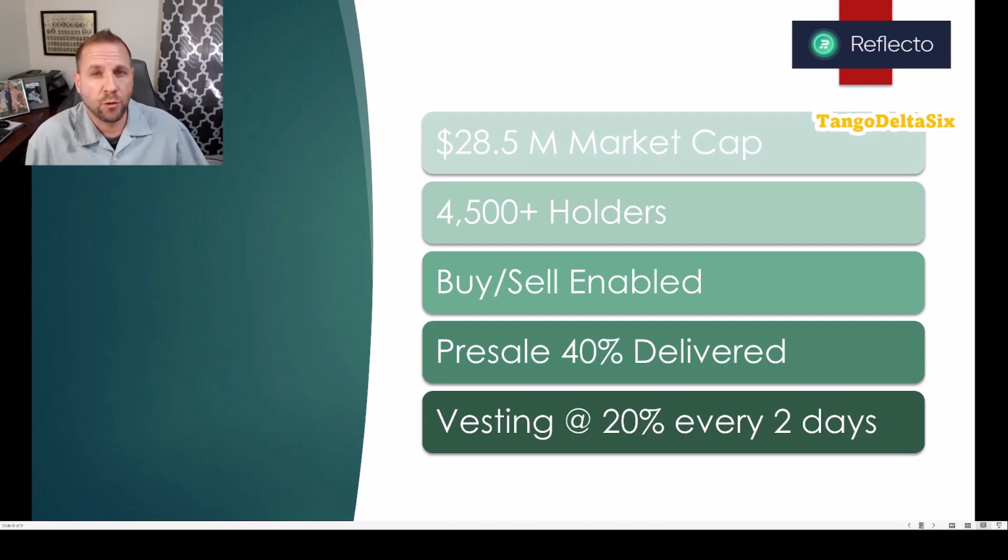They are listed on CoinMarketCap now, so you can see the balance of your rewards in your Trust Wallet or MetaMask. Buying and selling is enabled, but like I said before, selling can be a little bit difficult. You can buy it on PancakeSwap, but you may not be able to sell it on PancakeSwap. There's some people that are able to sell it on PancakeSwap, depending on the time of the day and the slippage that they use.